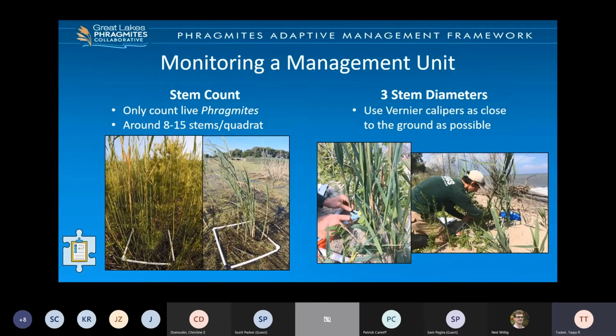It's unlikely that the Phragmites is going to grow really nice and uniform throughout the management unit, so just do your best to figure out which stems are closest to the corners and closest to the middle. This is going to help you avoid any potential bias. If there are less than 3 stems in the quadrat, you only need to measure the 1 or 2 stems that are present.